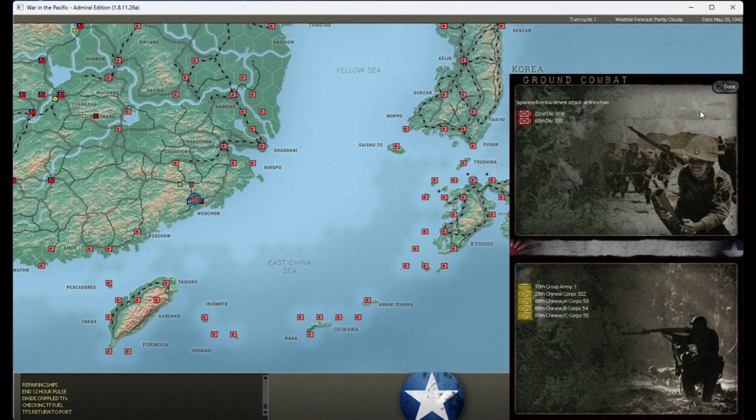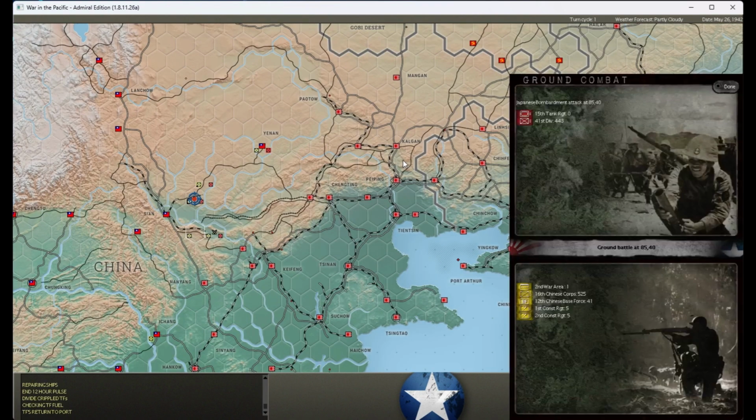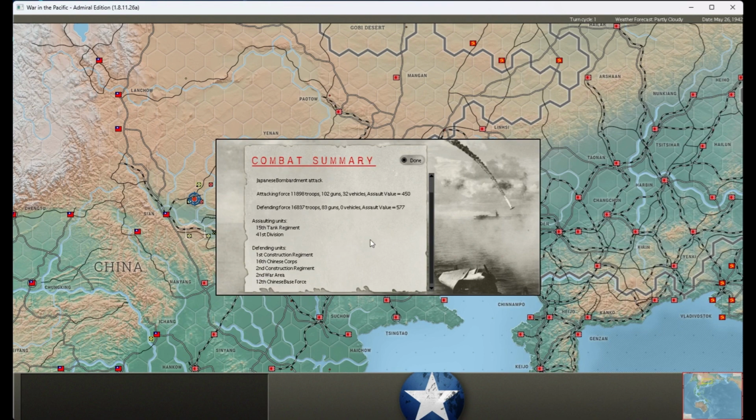This is a bombardment at Wenchao. A daily occurrence. Bombardment up here in the north. We're trying to get through here and open this up, and it looks like we did. So that's good. That means we can get supplies up to our guys here and also try to get them out.